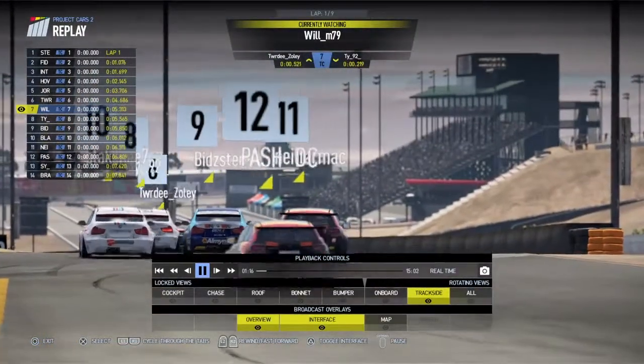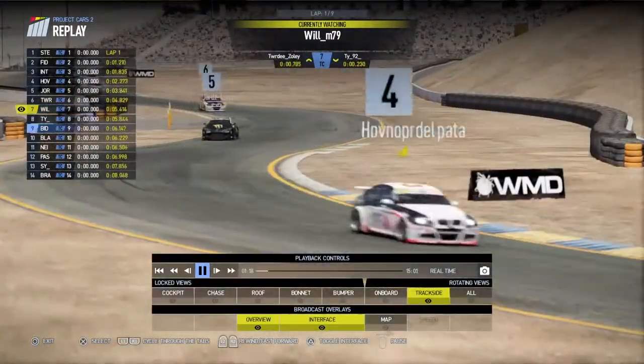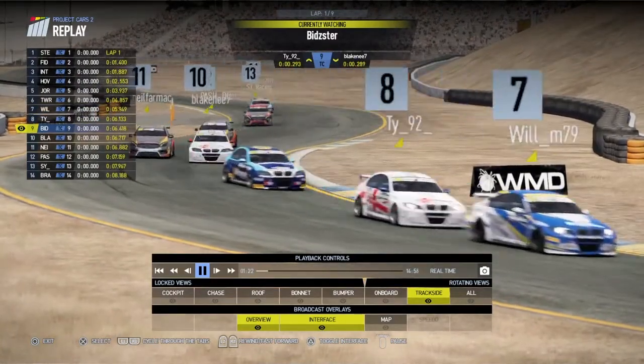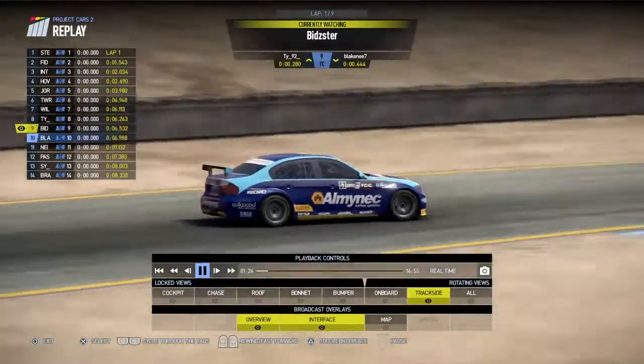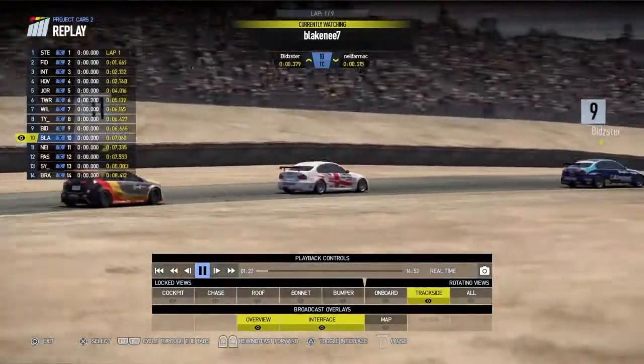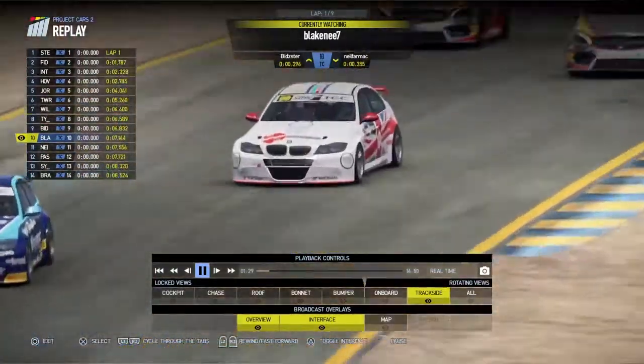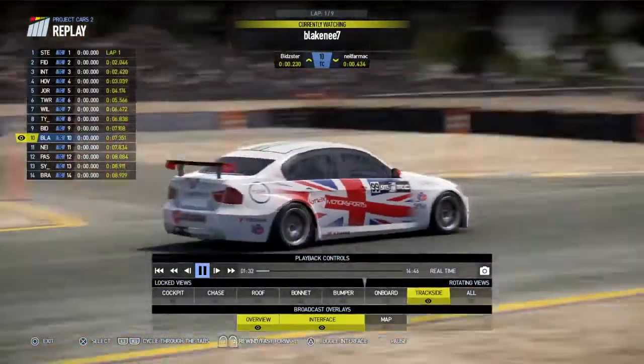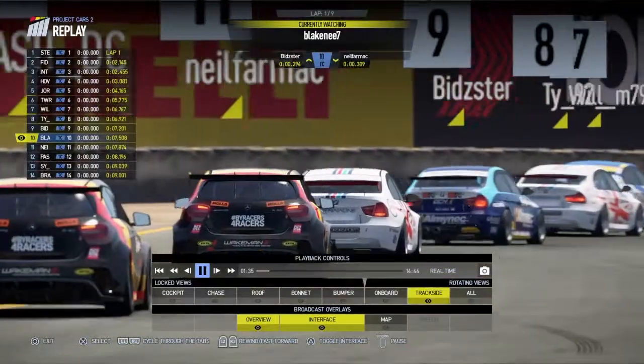Will's getting eaten alive here. Bidster with Neil and Blake all over the back of him as well. So Bidster's in a sandwich of BMWs. Got Blake there as well, passing Neil. There's loads to keep up with here as we go down the sort of curve straight towards the next few corners. There's not really a straight on this track, to be honest.